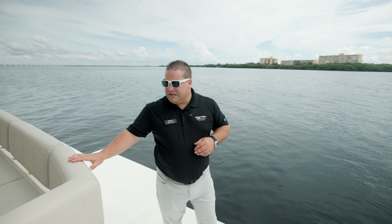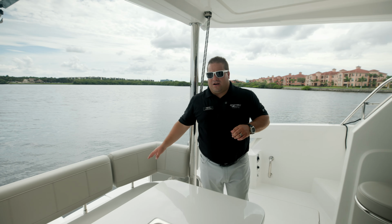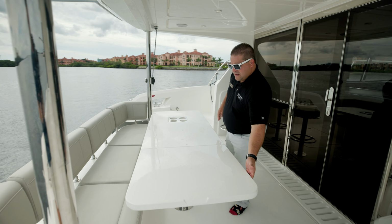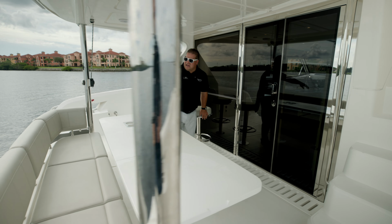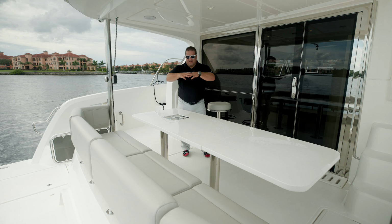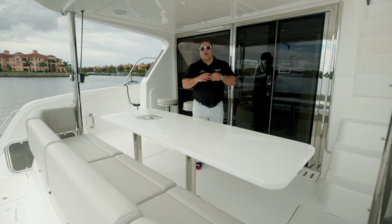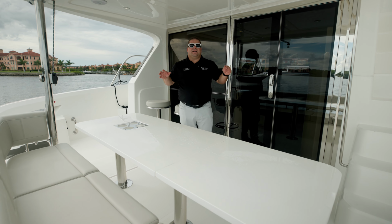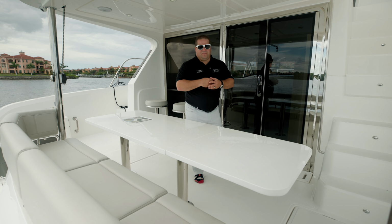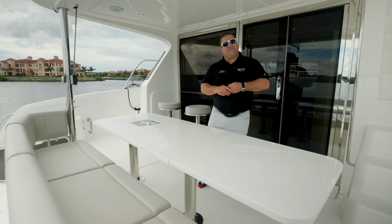As you work your way back into the aft section, notice the seating you have here. The table folds so you can make your way around. Got some cup holders in there. As you come, you can easily fit 6, 8, 10 people in the back of this area for entertaining. Whether it's cocktails, whether it's going out for a sunset, playing board games with the family, playing cards, eating dinner, plenty of space here for all your guests. Again, remember, it's a 42-foot boat. You don't see this kind of seating until you work up into that 60, 70-foot range.